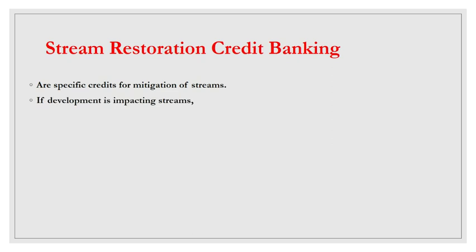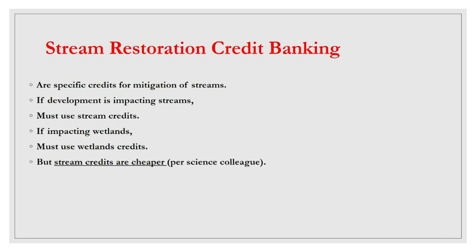So if development is impacting streams, which sometimes it does, then as a developer, you're going to have to get stream credits. So just like there are wetland credits, there are stream credits. So if you're impacting wetlands, then you have to have wetland credits. So they're very specific. Credits are very specific in terms of what kind of environmental damage we're talking about. So Longwood is involved in wetland credit banking, and they're also involved in the stream credit market as well. Interestingly, stream credits are cheaper. So that's per one of my science colleagues.